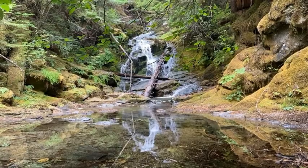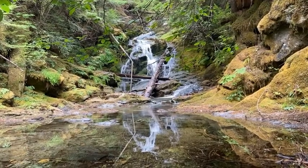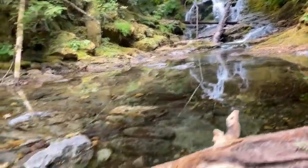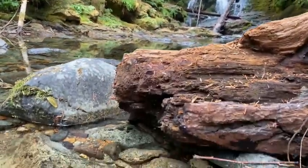The water of this falls is really clear. Look at the reflection. There's a frog in here too.